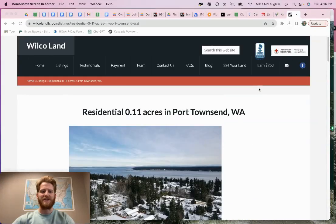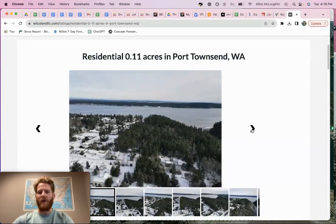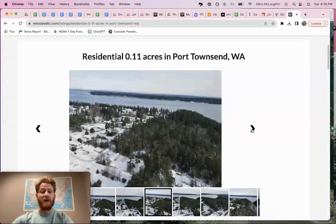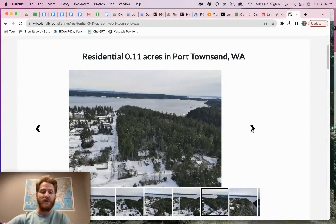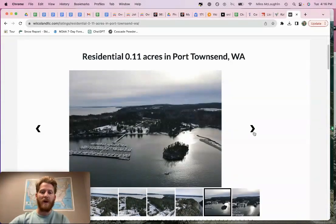Port Townsend, Washington. My name is Miles McLaughlin here with Wilco Land, bringing out a new property. I'm going to go over a few FAQs in this video, common questions I get about these properties. Going to talk a little bit more about our business, what we do, and how to go visit this piece of land. So sit back for a minute here and I'll kind of run you through what we got.